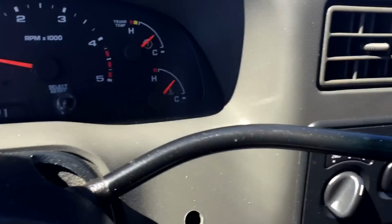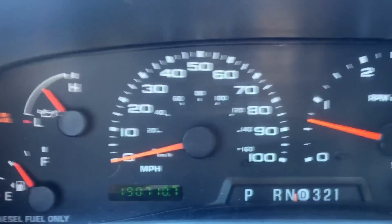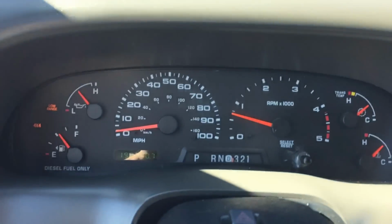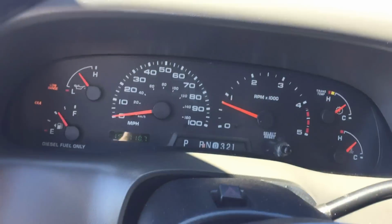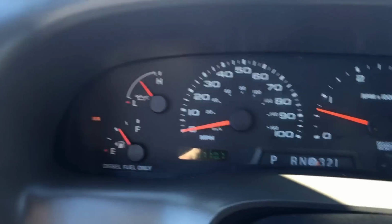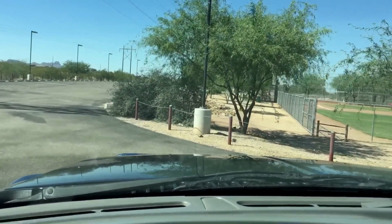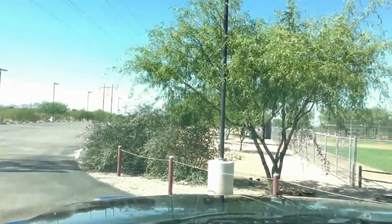All right, we're going to put it in neutral. I'm going to put it in 4 low. Now we're in 4 low. I'm going to go to drive. That's definitely 4 low. That would be a max speed of about 2. And reverse in 4 low. All right, and 4 high. 4 low is off. Now we're in 4 high and drive. That's a little better. You can drive a little speedier than that. And reverse in 4 high.